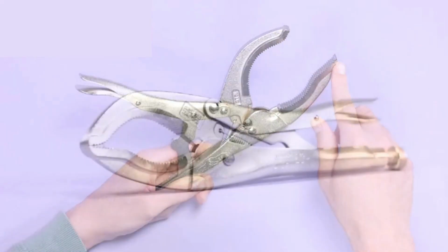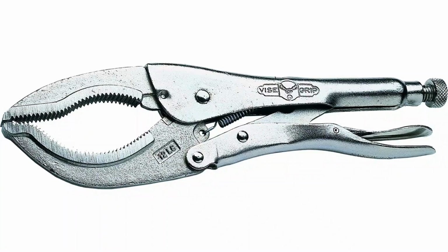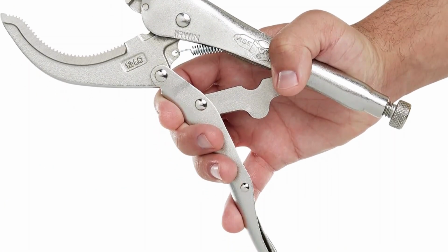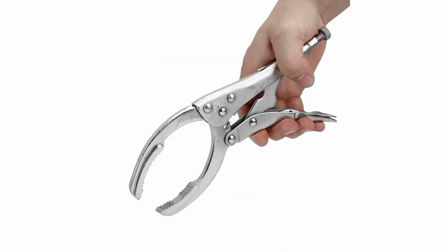You can adjust the screw at the handle to fit different sizes, and when you're done, just release the lever to unlock them. They feel solid in hand and give you extra force when regular pliers just won't cut it. A reliable go-to tool for fixing, holding, or tightening stuff with way less effort.